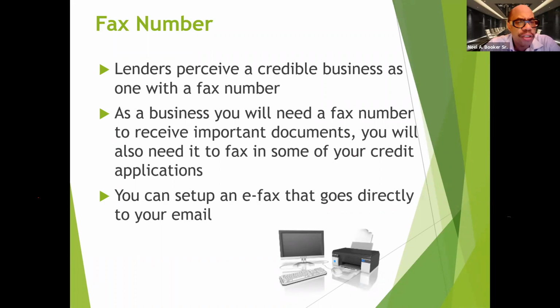Okay, PT has a question. What kind of issues could arise from shipping to a different address with lenders and reporting agencies? Okay, with Experian, with Dun & Bradstreet, you have a Dun & Bradstreet number. So they know exactly what file to send this report to.